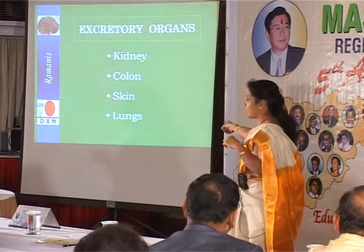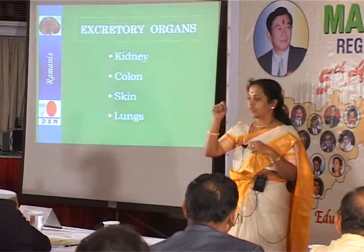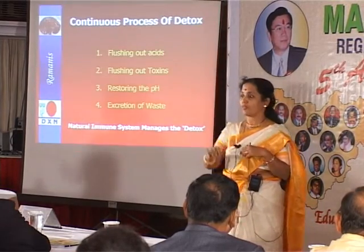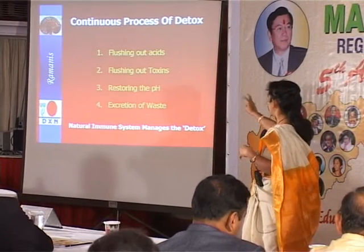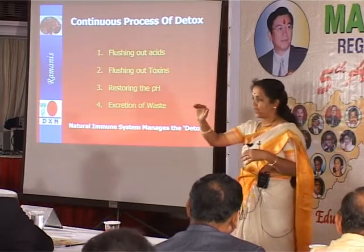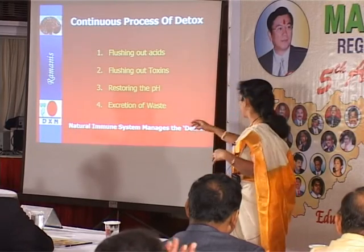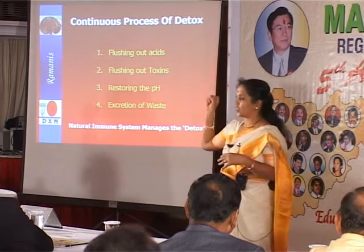So these 4 organs are very, very important and vital, and they should be healthy till we are on this planet Earth. When that is also disturbed, you go in for a disorder. The main thing is the flushing out of acid, flushing out of toxin, restoring the pH and excretion of the waste. These are the 4 things which are constantly going on in our body. So the natural immune system manages the detoxification process.